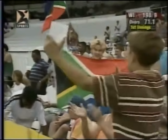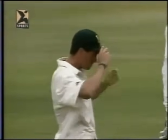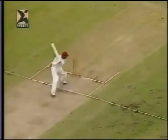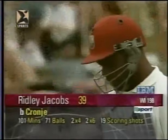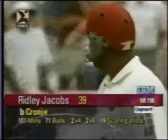Well, it's been a very nice little spell for the South African captain. He's ended up with three, and he has bowled out the West Indies now for under 200. And another very disappointing performance by them. And Ridley Jacobs is the final man to go, having put up one of the better performances on the day for the West Indies. But I suppose with Courtney Walsh at the other end, he felt that an expansive stroke was called for at the start of a Hansie Cronje over, and he missed it, and has been bowled for 39.